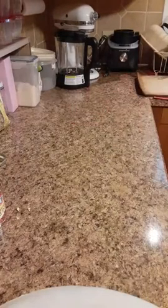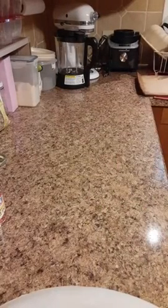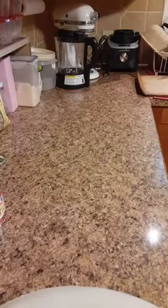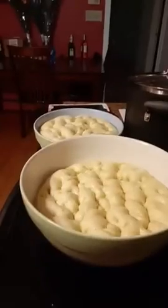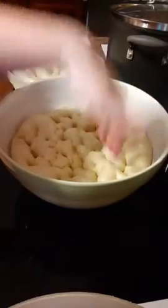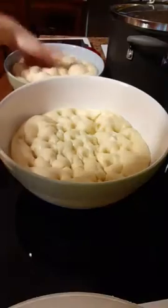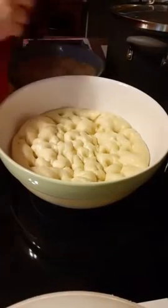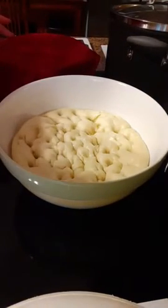All right, so let me just quickly go over this again. I've already cleaned it a couple times, but just to clean it one more. All right, so that is the timer to punch down our bread one more time. So let me just show you that actually. You can see it's risen and it's really just punching it down like this with your fingers. That's it. I have two batches going. And then I'm just gonna cover this one because we're ready for this one. And I'm gonna set the timer for 20 more minutes.